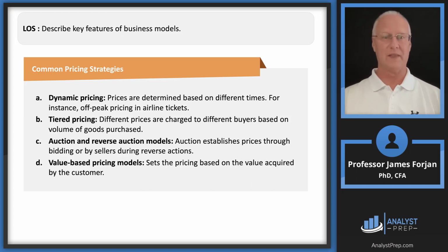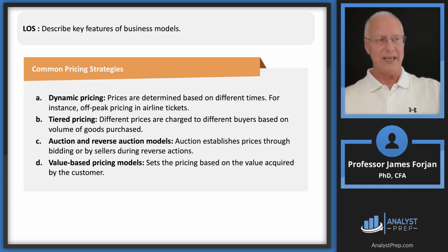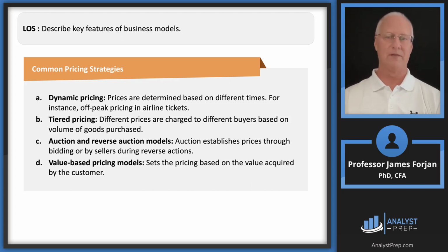I always found it interesting that these municipalities would, hopefully, have some kind of strategy for this dynamic pricing where they could charge the highest price, yet continue to have good demand. Tiered pricing, this is what I was talking about with Sam Walton. There can be auctions, there can be reverse auctions, there can be value-based pricing. Lots of times that value-based pricing is in the pricing of drugs.